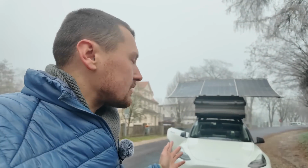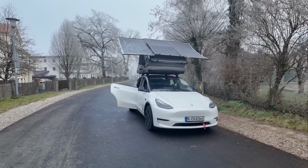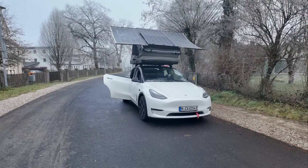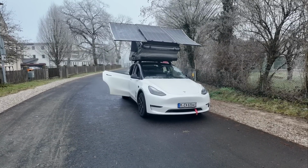It would be even better if the solar panels could feed directly into the high-voltage battery. That would be much more efficient than my setup. The biggest downside? Well, as you can see, it's not exactly aerodynamic. I already had the rooftop tent with me, so the extra consumption was factored in anyway, but if you were carrying it only for the solar panels, it wouldn't make sense at all. I only left it on because I had nowhere else to store it.